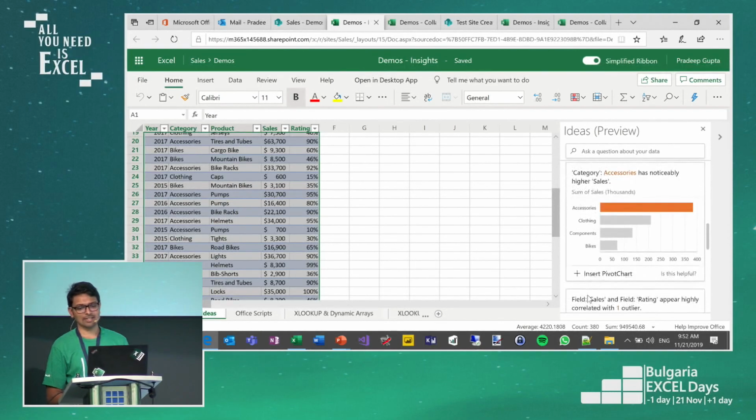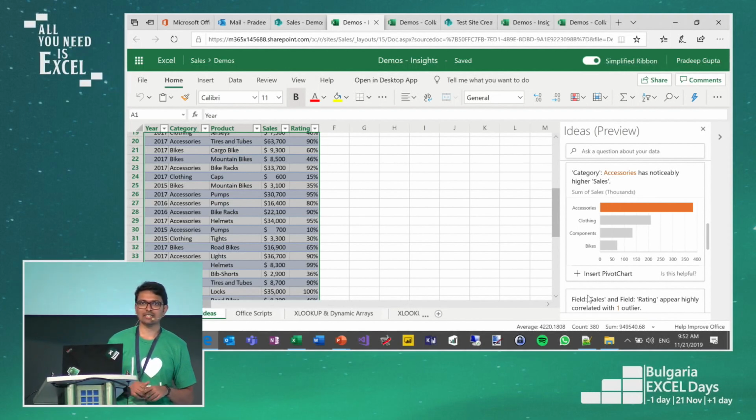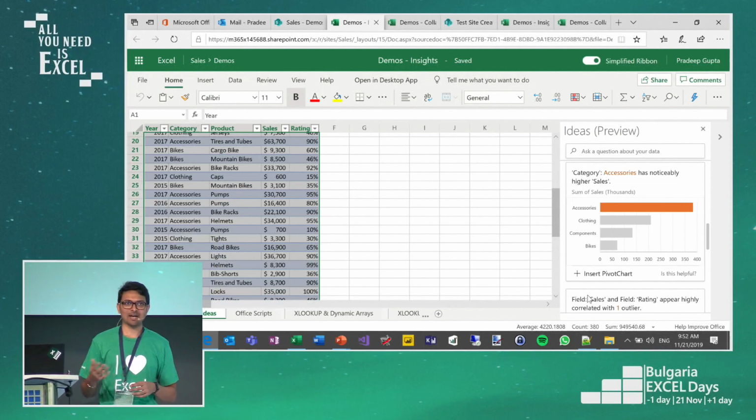You can see that there is an interesting insight that accessories as a category has the highest sales, noticeably higher sales than other categories. So at this point of time, what happens is you probably have more questions about your data, like what percentage of sales come from accessories, let's say.